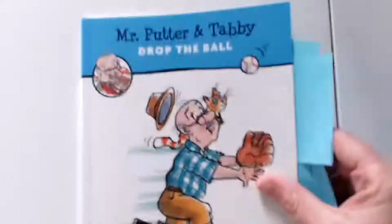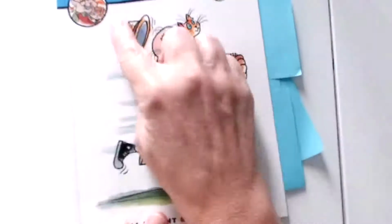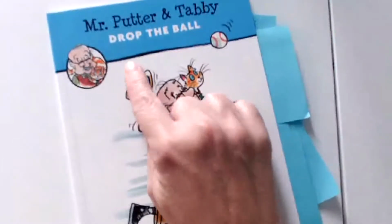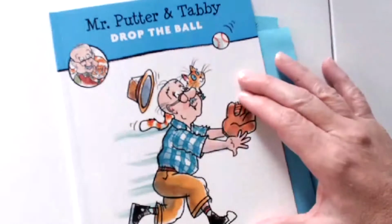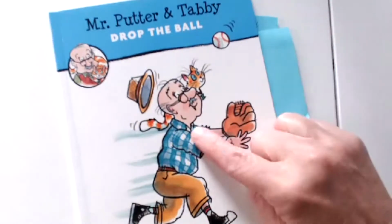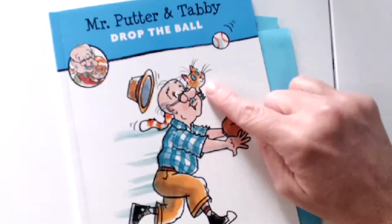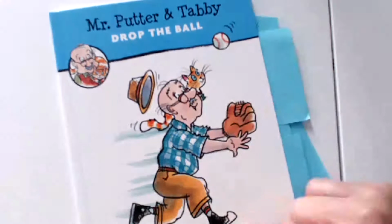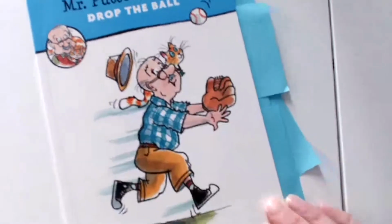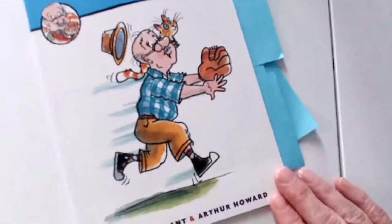All right, friends, let's take a look at my book. Mr. Putter and Tabby Drop the Ball. Let's look at this picture here. I see Mr. Putter. That's Mr. Putter. That's Tabby the cat. There's a ball and a mitt. What sport do you think they might be playing? What do you think? What sport could they be playing?